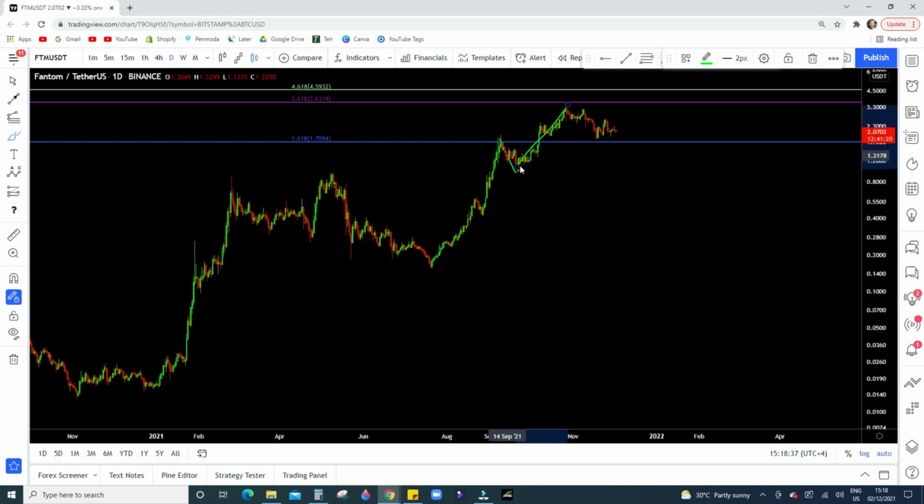So now we're facing one of two scenarios again. It's either we're going to repeat what happened over here when we first retested the 1.618, which means that after the price failed to break above the 3.618, it went down and is going to retest it and break above it again. Or this was the end of the structure and we shall see a pull down towards these levels.